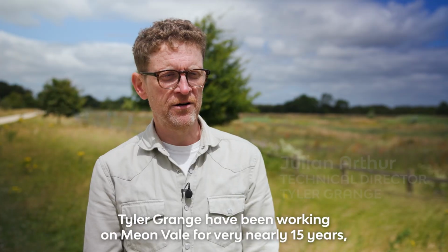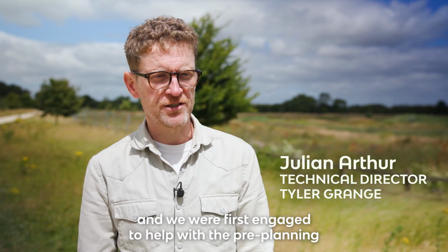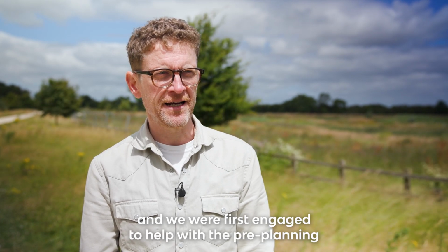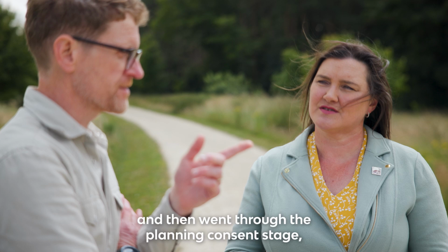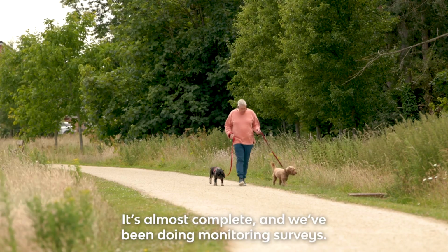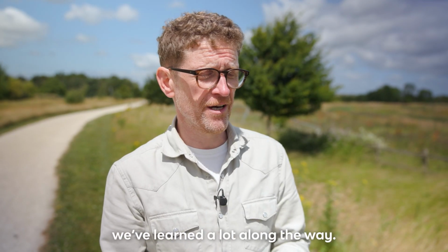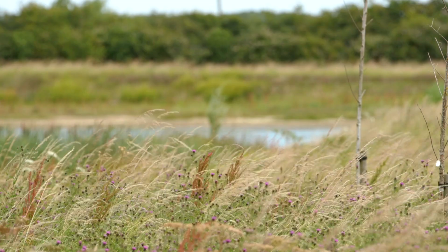Grange have been working on Vale for very nearly 15 years. We were first engaged to help with the pre-planning and then went through the planning consent stage, and now construction. It's almost complete and we've been doing monitoring surveys. It's been a really interesting journey. We've learned a lot along the way.